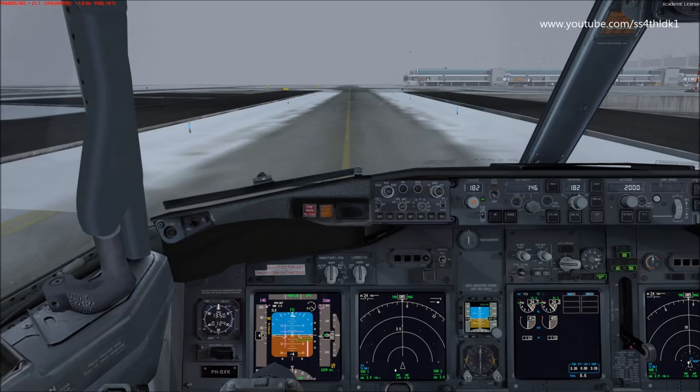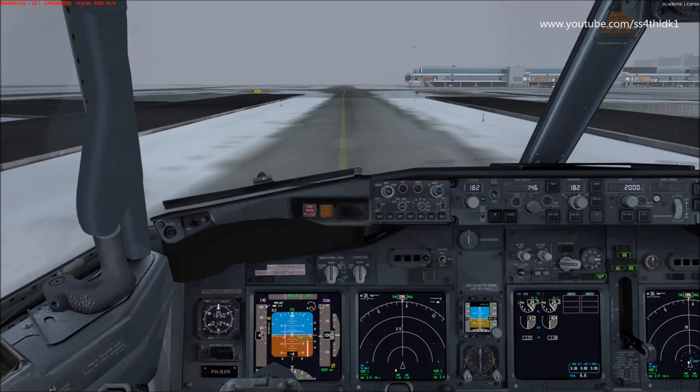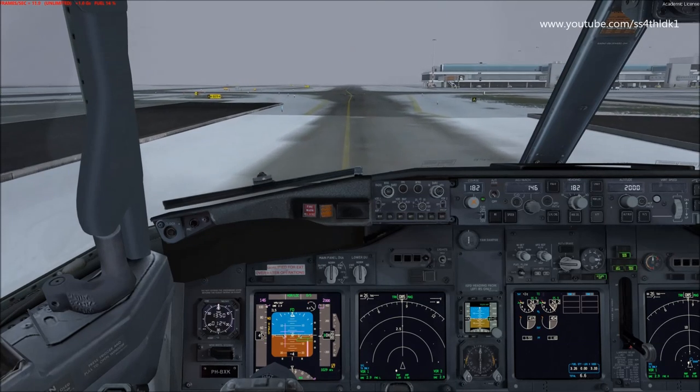Check. KLM 105, start up and push back approved. QNH 1029.